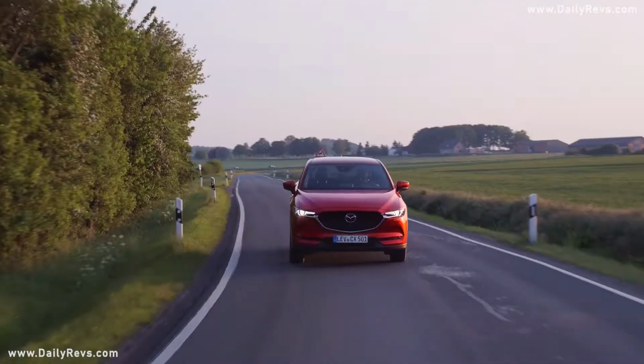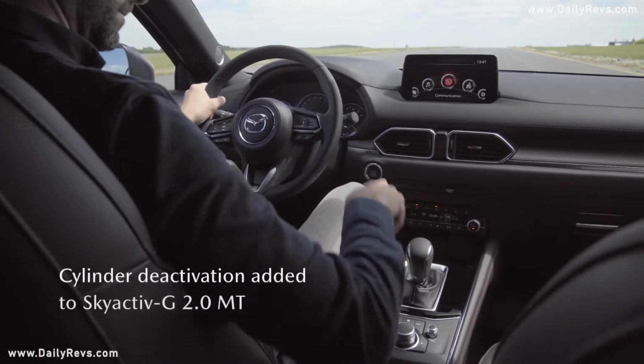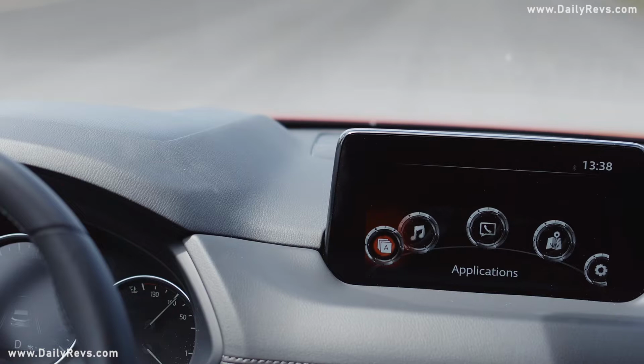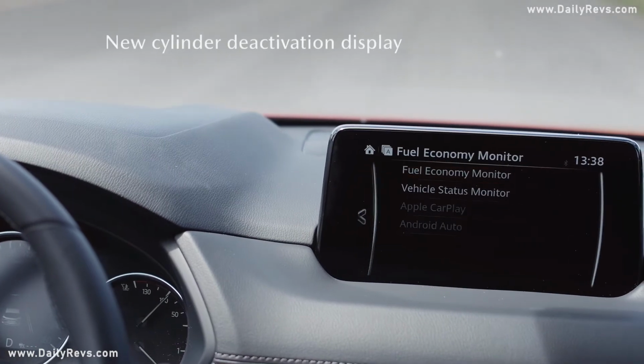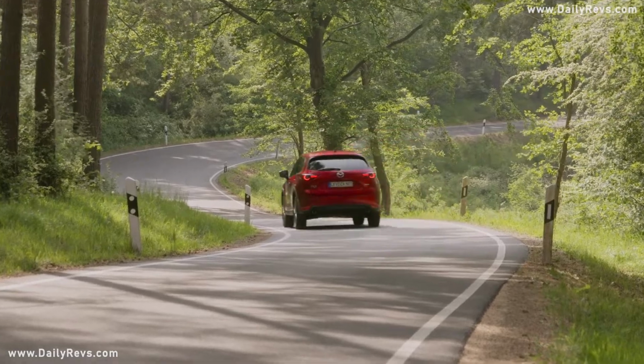Skyactiv is a name for an approach to innovate technologies. For example, we introduce cylinder deactivation technology on our gasoline engines. This allows us to further optimize fuel consumption without sacrificing vehicle performance.